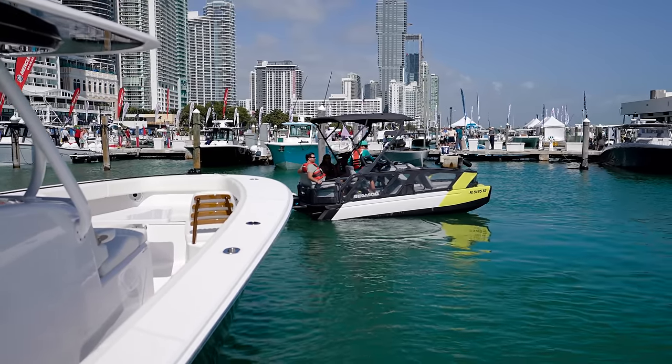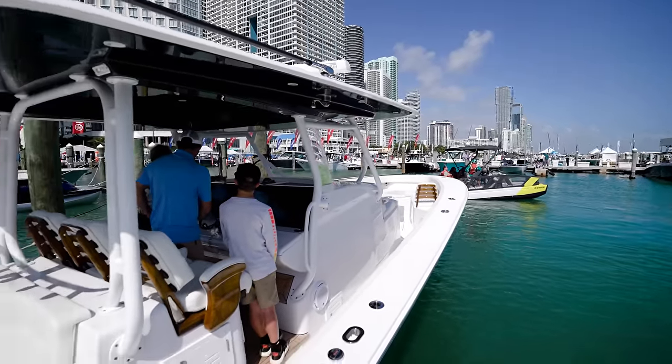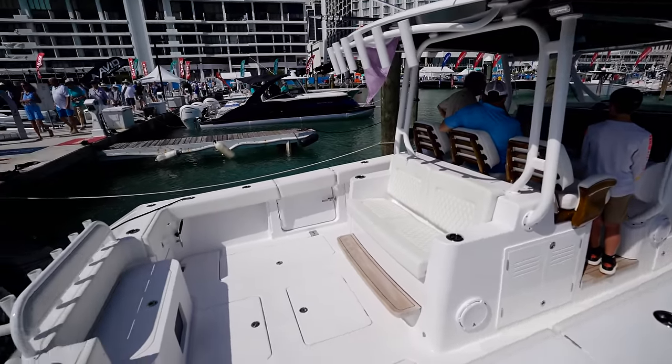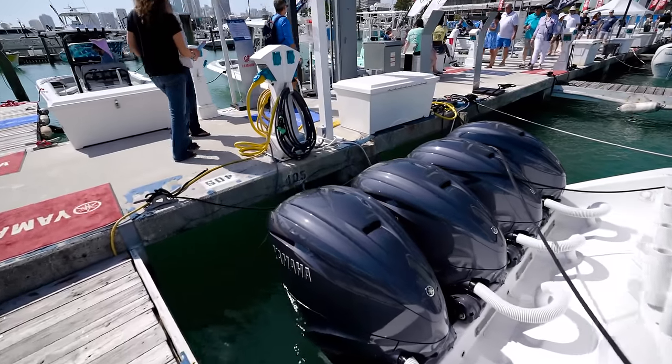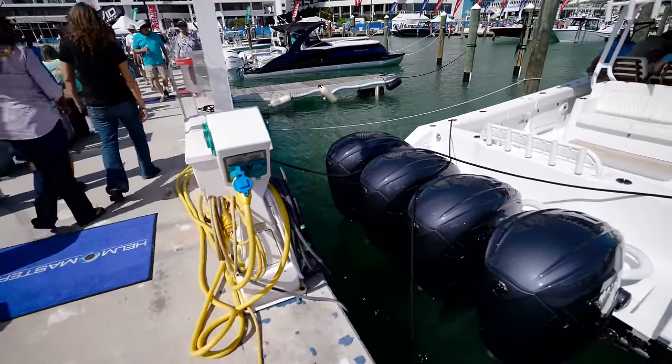Oh my goodness. Here's the Jupiter. I mean, come on, guys. How can you not want to fish off of this? With quad 425 Yamaha engines.